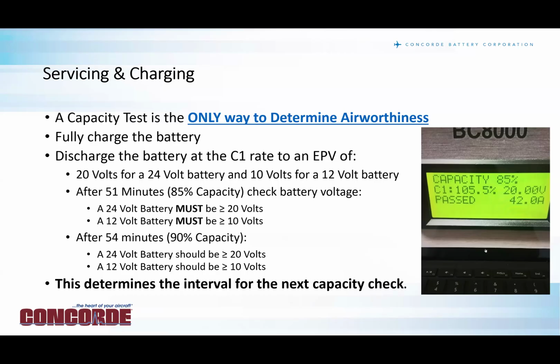So anyway, 54 minutes is 90% capacity. Technical bulletin number 14 explains capacity check intervals. Again, please look at technical bulletin 14. If you're unsure, okay, after a year my battery passed, when do I do my next capacity check? It depends on performance. It depends on what the AMM says. So it depends on a lot of factors, but TB14 explains the scenario in full.